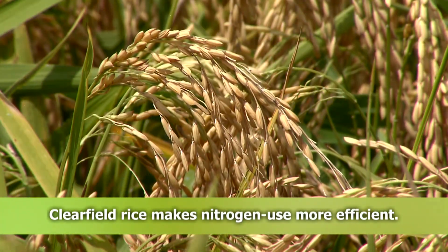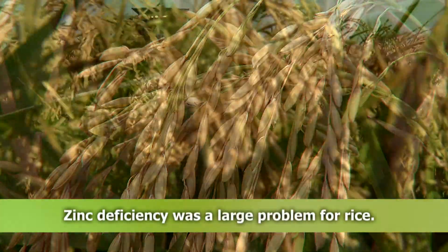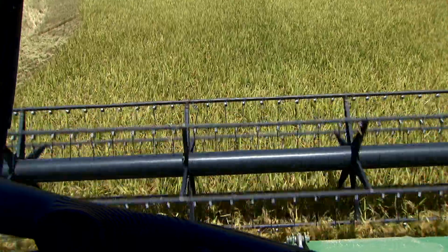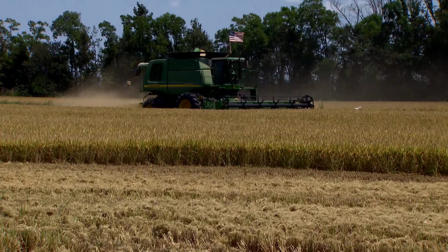One of the things that was limiting in a lot of our rice in southwest Louisiana was zinc. And that was a problem probably about 10 years ago. Very serious problems. We were losing a lot of yield in our field. And I think through research and education, we're using a lot more zinc, and zinc doesn't seem to be the problem that it once was.